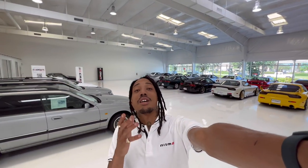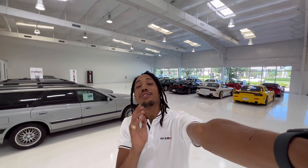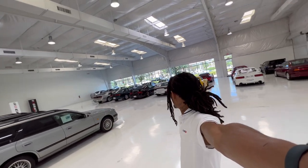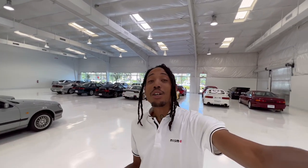So this is CS Craft Sports here, guys, in Naples, South Florida. This is their inventory, their showroom. Like I said, a homie told me about this place a few weeks ago, and I stopped in one day after work to see what it was about. I wanted to get the green light to come do this, and they said not a problem at all. So I definitely want to shout out CS Craft for letting me come here to make this video and just walk around and be a part of this Japanese car culture, man, because I am all for it.